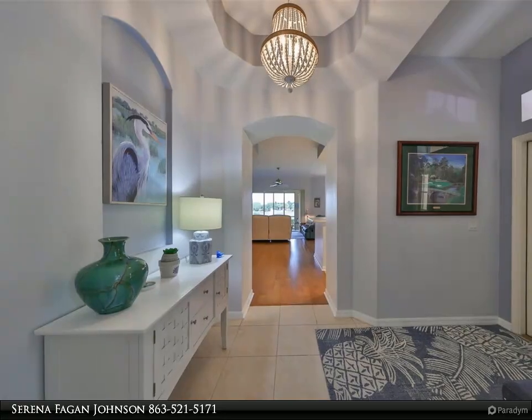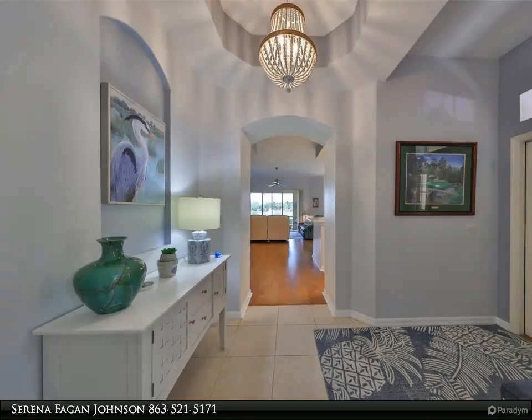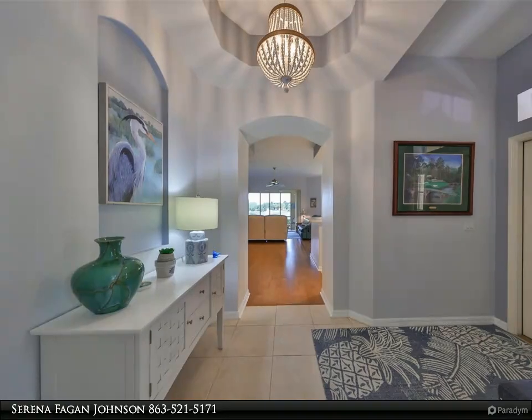This handsome condo has a vista of the golf course, pond, conservation area and wildlife just outside your lanai, along with a stunning view of the Renaissance clubhouse.